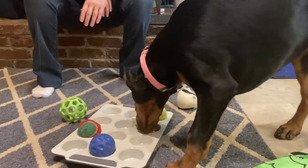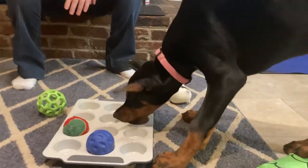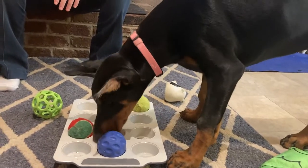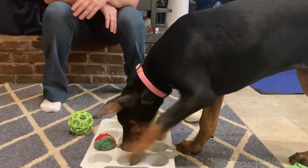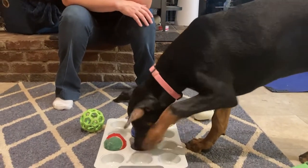So now we know what smells the best. She says, now I'll eat these because there's no more jerky. Picky, picky, picky, girl. Rainy day fun.